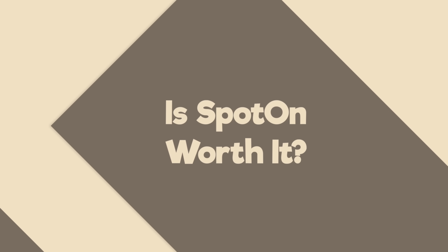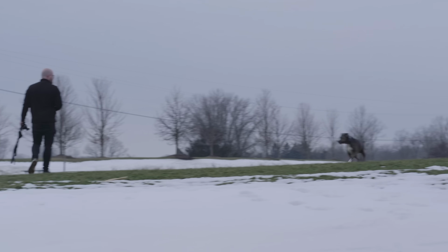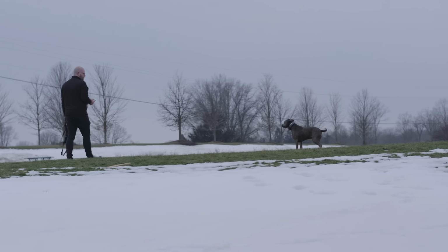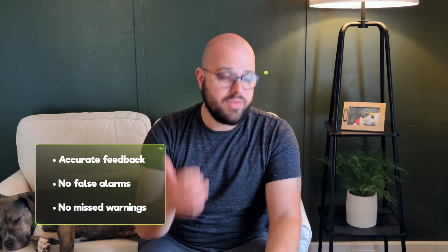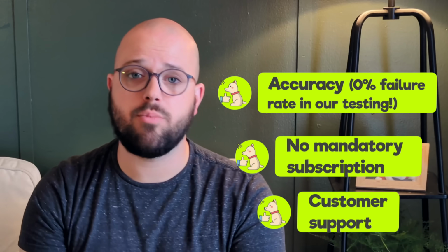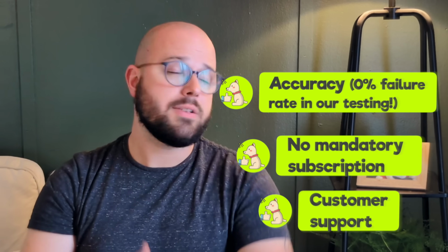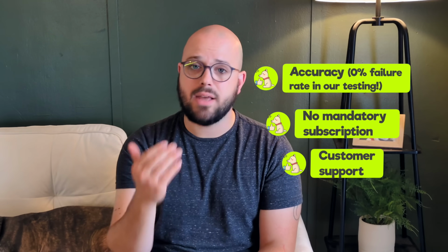GPS dog collars, if you're going to use them, are not something you want to compromise on. Reliability matters, especially near roads and other hazards. The SpotOn was the only collar that consistently delivered accurate feedback without false alarms or missed warnings. The accuracy, the lack of a need for a subscription, and the solid customer support make it a pretty great value. Now, it's not perfect, obviously, but it is the best option that we have found out there. If you want the peace of mind, our recommendation is SpotOn.